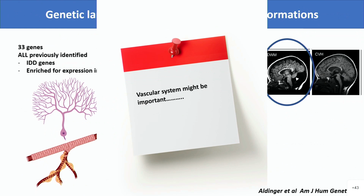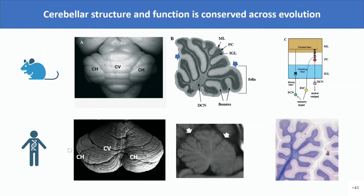One of the reasons that we study the cerebellum, and in fact, one of the reasons I actually got involved in cerebellar developmental disorders in general, was because the cerebellum has a conserved function and structure across all of mammals and all of animals that have a cerebellum, all vertebrates. So here's a mouse. You're looking down at the back of the head of a mouse, and this is what a mouse cerebellum looks like. It's got a middle part, the vermis, and two halves called hemispheres.